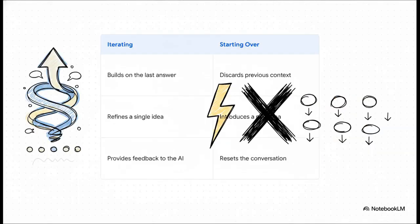And this is a really crucial difference to understand. When you iterate, you're building on what the AI just told you. You're giving it feedback. But if you start over with a brand new question, you throw away all that useful context and you reset the whole conversation. Iteration is a dialogue, not just a bunch of random, disconnected questions.